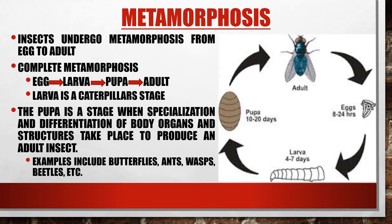These insects undergo a metamorphosis. Metamorphosis simply means change. So insects undergo change in their journey through life. The first type of change that we are going to be looking at is known as complete metamorphosis. In complete metamorphosis, the insect goes through four distinct stages.